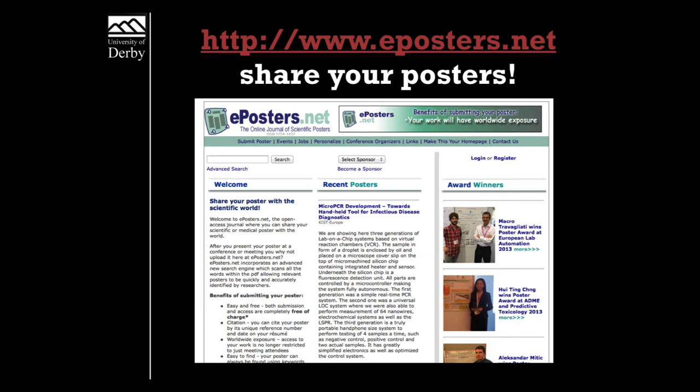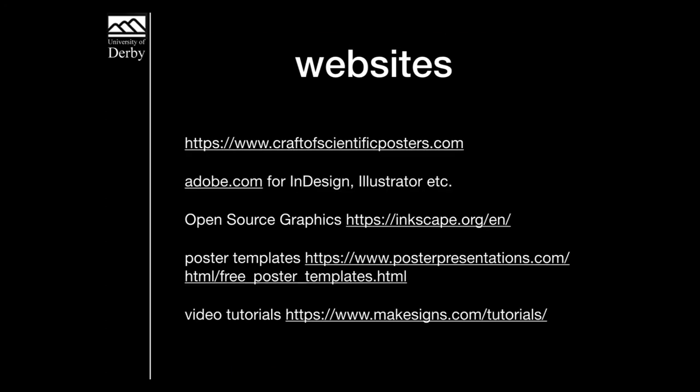There are also sites where you can share your posters. I'm not quite sure about some of these. Some of these are a bit more than that. The ones like ResearchGate are very much what everyone else uses in terms of working with things. There are one or two websites to go to, and I'll put the links online.